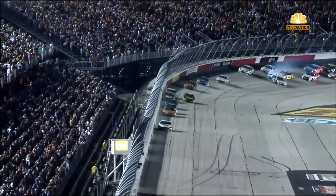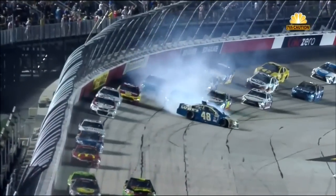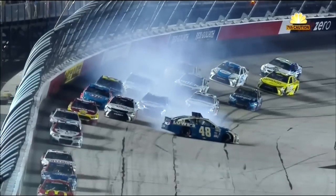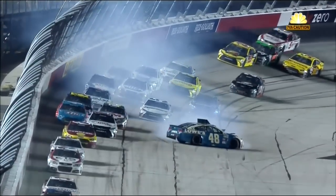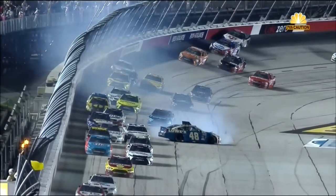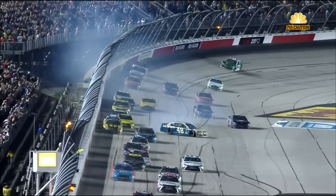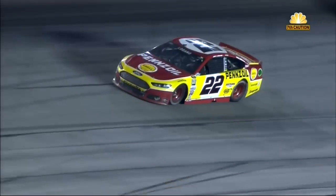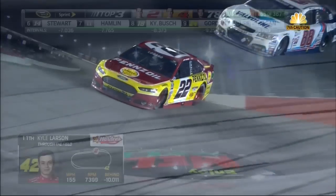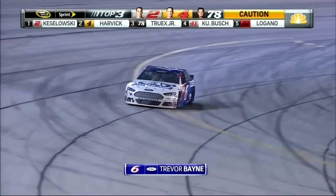And that's one thing that we don't think about, Darlington running three wide. You know, it's just something you've never heard of. But now that this bottom groove works so well, the 22 did nothing wrong. Joey Logano was in his position. He never changed lanes. I just don't think Jimmy Johnson realized he was there or even expected that he would be there. He deserved a penalty, but didn't get it. He was in a really loose car. And now we've got Trevor Bayne who spun out, around. And that brings out the caution for the eighth time.